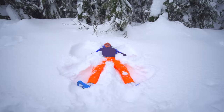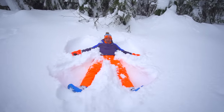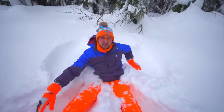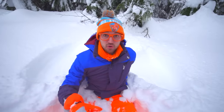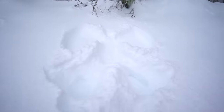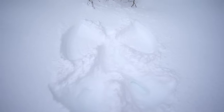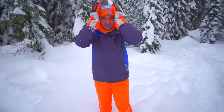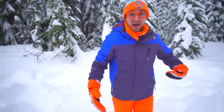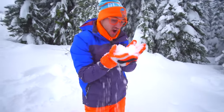Okay. You can see it now. Watch, I'll move, and then you can see the angel. Oh, that was so much fun! I kind of want to do another snow angel, because I love snow.